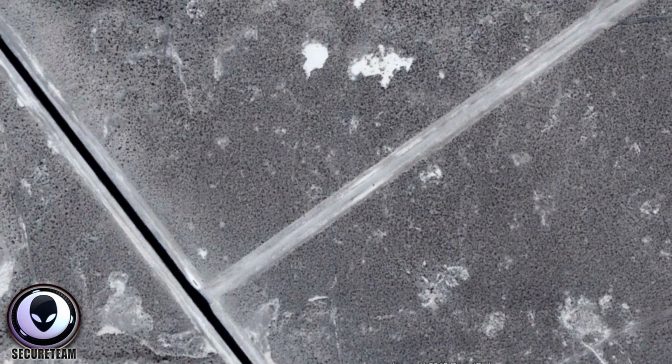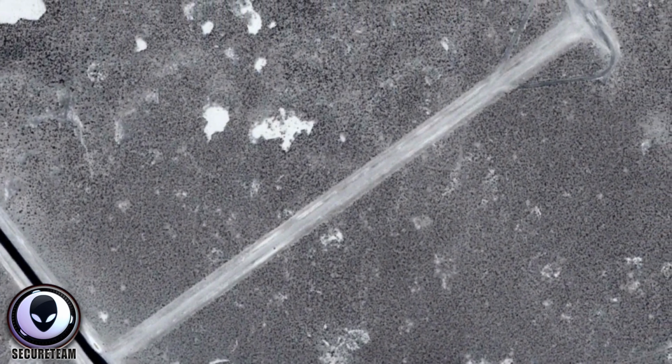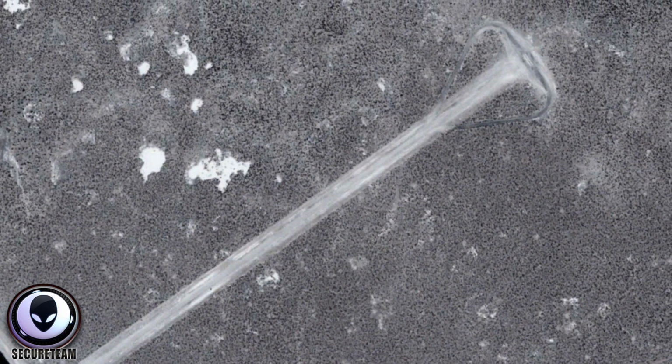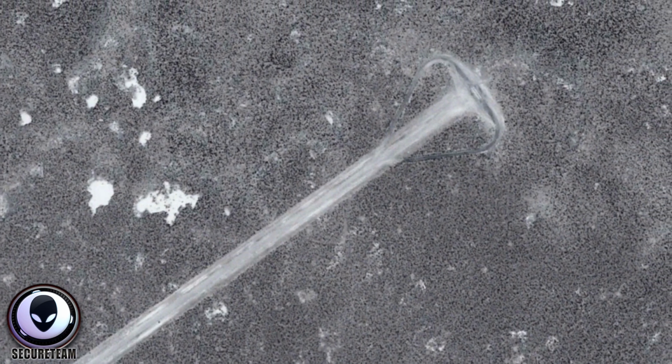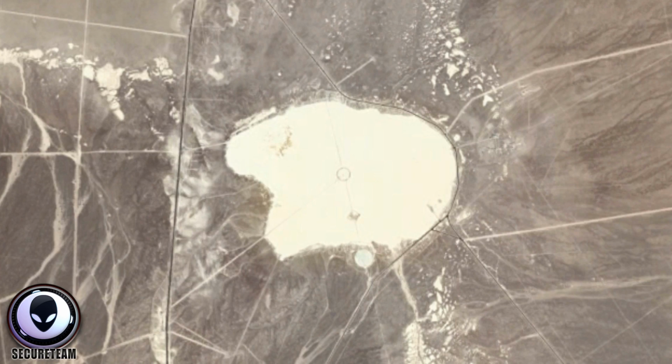Any of you who know about this area, specifically this range, have you heard any stories? Do you know anything about it? I want to get some more information about this area and why it has been blocked out when other areas like Area 51, other test ranges have not.